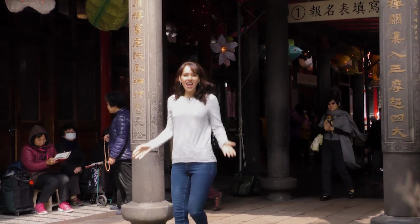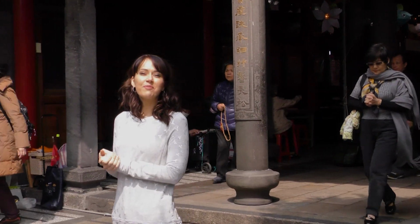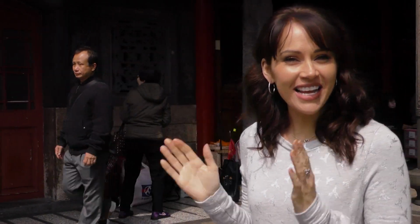I don't think I'd ever get bored of looking around these amazing temples. It's been one of my favourite things that I've done here in Taiwan, but there's so much more to see in Taipei, so I'm on to the next activity.